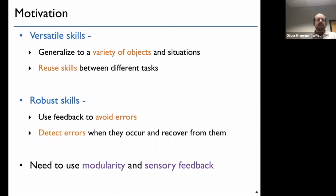But I think a lot of robustness, and I say this as a clumsy person myself, is also about detecting errors and being able to recover from them. So we want robots that can monitor their progress and see when something unexpected has happened and be able to adapt to that. And so if we want these versatile and robust skills, really what we need is some kind of modularity. So we have skills that we can reuse in different situations. And obviously sensory feedback is going to be very important for these skills. We need the sensory feedback both to adapt the skills and also to do this monitoring during skill executions.